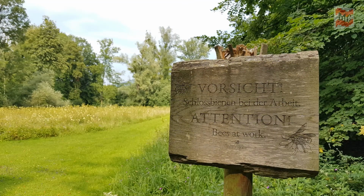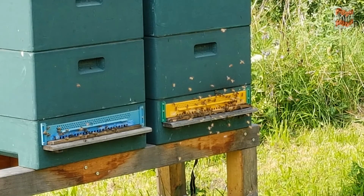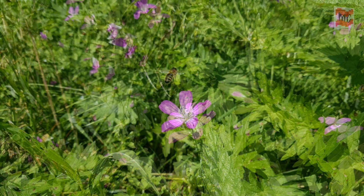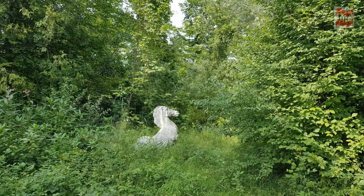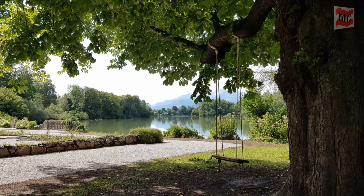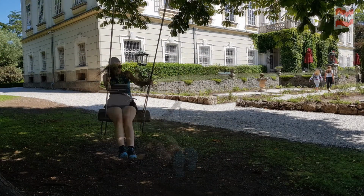Yeah, attention, bees at work. Lots of bees. They're making their own honey there at the castle. Really a lot of life is in the park. And lots of statues. And of course, swinging is good for your health and for your mindset, so let's just have some fun.